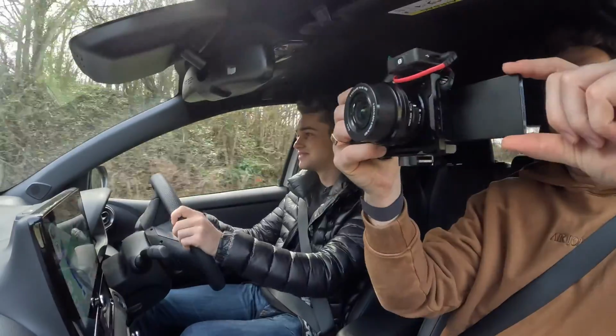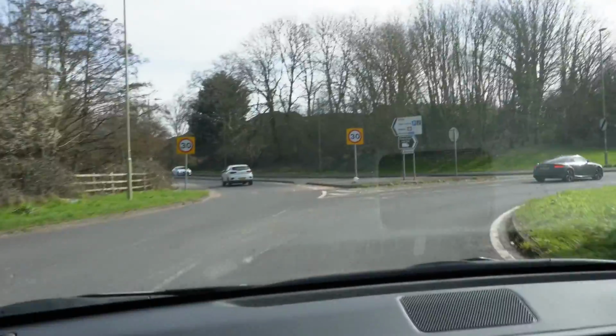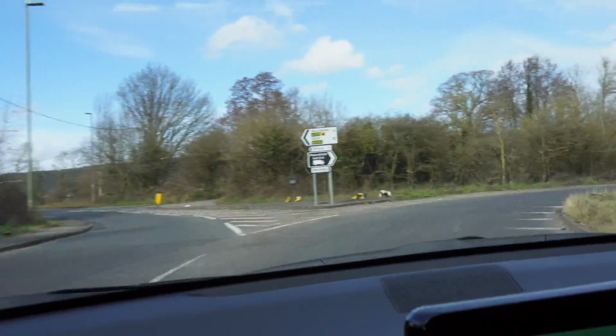Oh, yeah! Did you break it? Did it start sliding out then? Yeah. The rear end went out. Change towards Winchester Road.